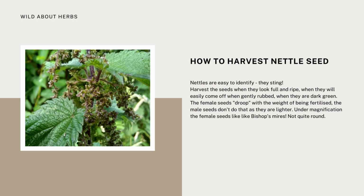When you stand in front of those nettles and they're drooping and luscious and abundant with these ripe, dark green seeds, you know they're ripe. You don't have to overanalyze it all. You'll just get that feeling that this is the right time to harvest your nettles. July and into August, they're absolutely perfect.